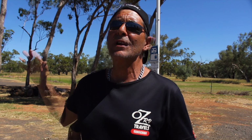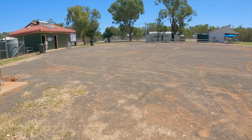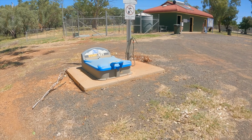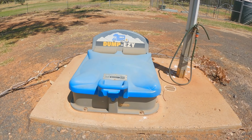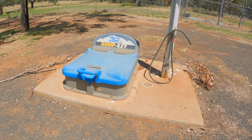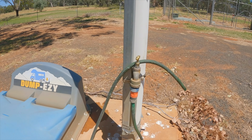Now, if anyone uses all the campsites around here and it does get packed, yes, you will have problems getting your large rig in here to put your black water pipe in. But even still, it's not that high, which is pretty good. So I'm not gonna have any problems getting it in. It is on gravel, so look, just be careful with the spillage. Bit of a concrete base around it.